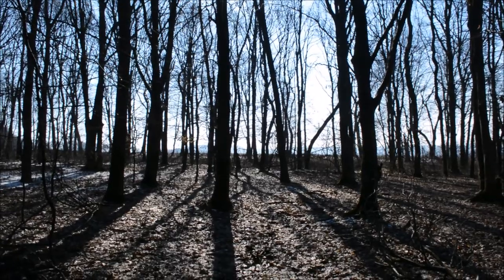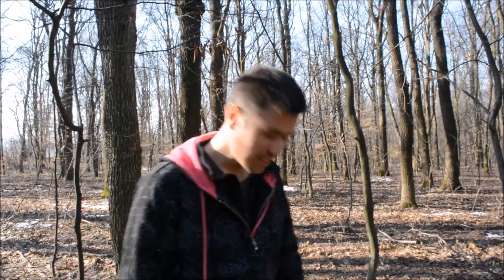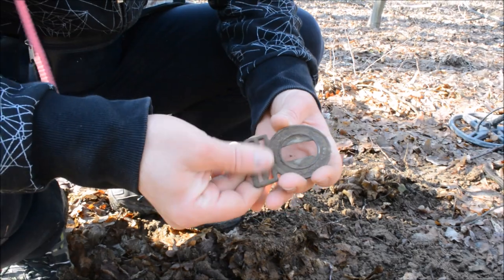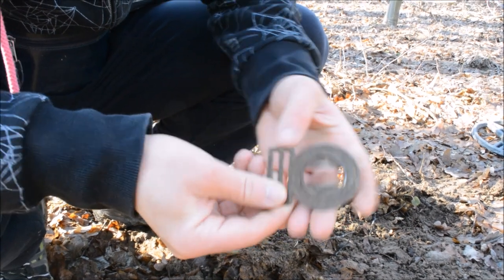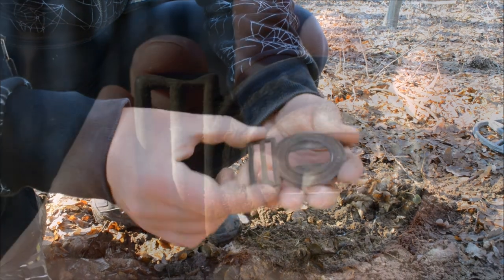8 o'clock in the morning. It's a sunny day, and we just started walking in this forest. And here we have the first signal. Big signal. It's a belt buckle. It's made from brass. I don't know if it's military or not, but it's nice.